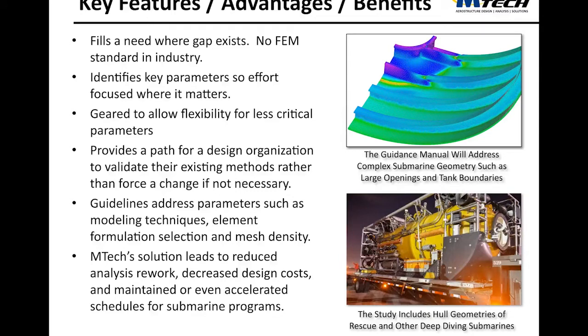The key feature of MTEC's guidance manual is that it fills a need where no solution currently exists. Moreover, our rigorous statistical approach identifies those key geometric and analysis approach parameters that make the biggest impact on results accuracy. The extra benefit is gaining flexibility for the less critical parameters. This flexibility will allow design organizations to continue to use most of their current analysis approaches and be informed when accuracy will be compromised. In addition, the guidance manual's documented validated analysis examples can be used by design organizations to compare and validate their existing methods.